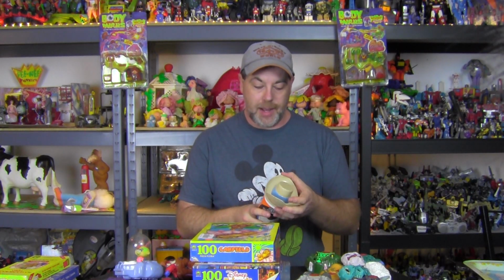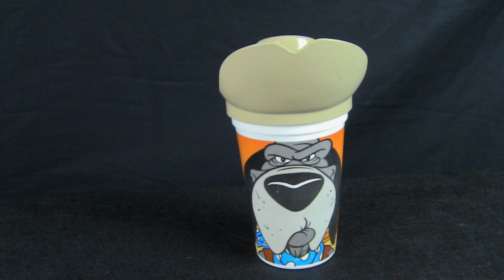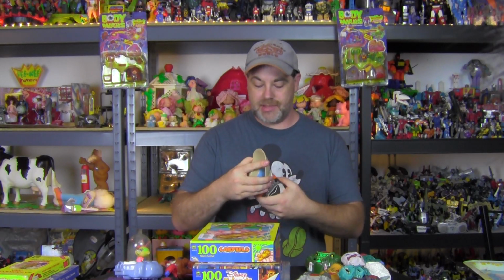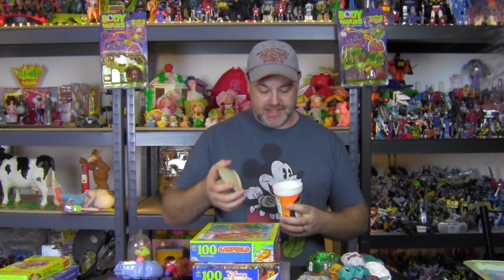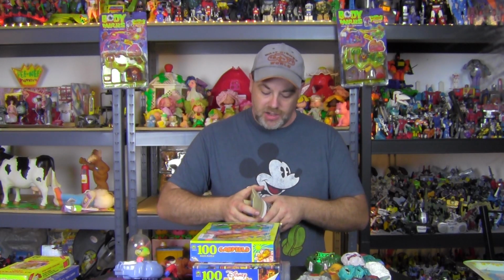This was a Pizza Hut character cup from An American Tail: Fievel Goes West, and this is Wylie Burp. Of course, with these cups you can put the straws on the tops, and the hats just pop off there, and they connected. These character cups are actually getting harder to find like this with the hats and everything on them. I couldn't find anyone else, but Wylie Burp was a fun find for that.